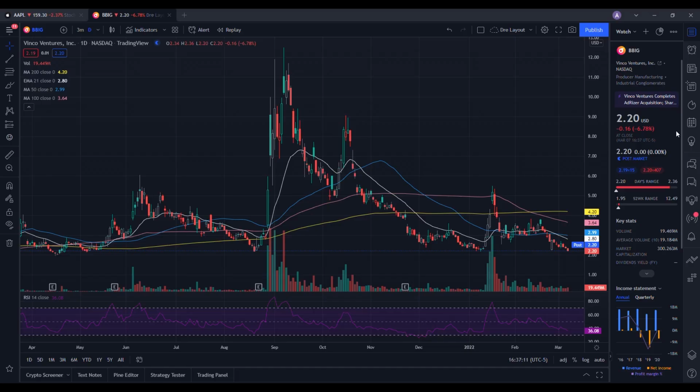So we're going to do a technical analysis for BBIG. Let's see how it performed on the day. It ended up closing at $2.20, being down 6.78%. On the low, it tested $2.20, and on the high, testing $2.36. When we take a look at the volume stats on the day, you can see we traded 19.529 million shares, and the average volume over 10 trading days is 19.184 million shares. So we had average volume on the day, but we still saw some downside in the stock.